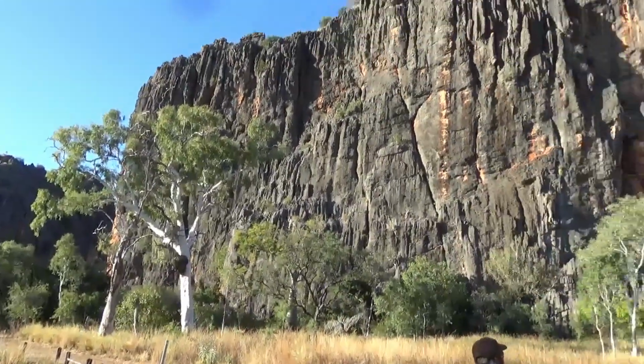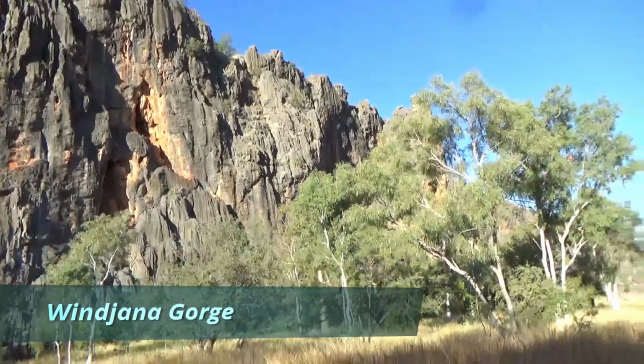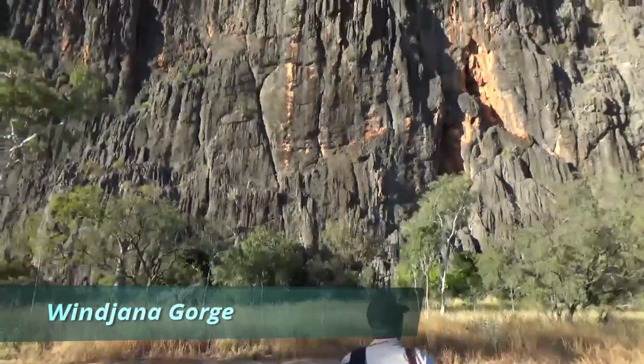Starting our trek into Windjana Gorge. Very impressive.